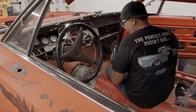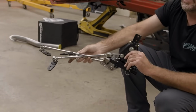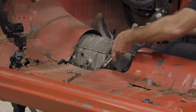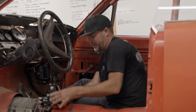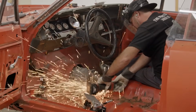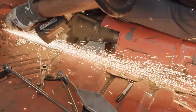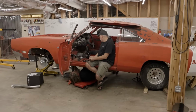Time to put the shifter in. We're going to the old tried and true H pattern, which everybody knows and loves. If you know how to drive stick, you probably learned on an H pattern. Same deal, rods and levers, bolt to the side of the trans. Well, it took all of 8 seconds to figure out not only does the shifter not clear the trans tunnel, but the shift rods don't clear the trans tunnel either. So we're gonna have to cut this further forward and we're gonna have to cut this further backwards. I think our trans is lined up where it needs to be.